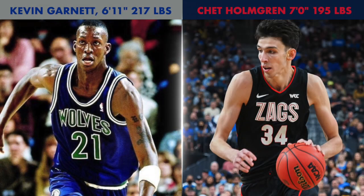And Chet Holmgren reminds me a lot of Kevin Garnett, honestly. If you think about Kevin Garnett when he came into the NBA, people forget Kevin Garnett started at small forward his rookie year and his second year in the NBA. Tom Gugliotta was playing the four. Kevin Garnett was so thin they didn't think he could deal with the physicality of playing in the post consistently, especially in that much more rugged NBA.